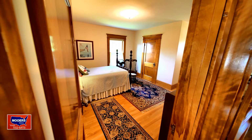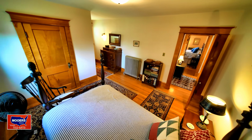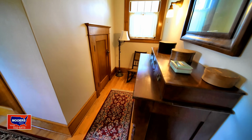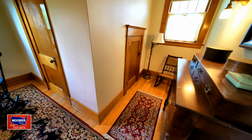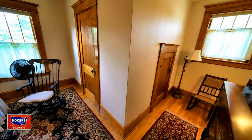Bedroom 3 on the second level in this grand Maine home. They supersized the closet in this one too. Another big, hidden, under eave storage space. Closets, one word to describe this home. One of many. We're down in the basement.